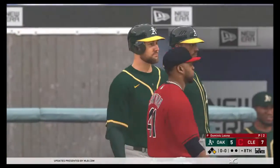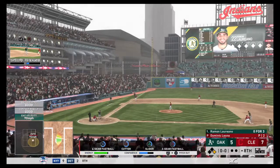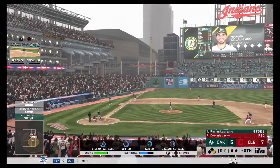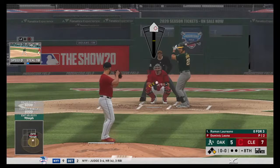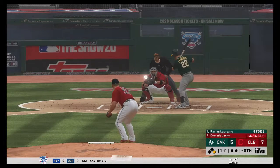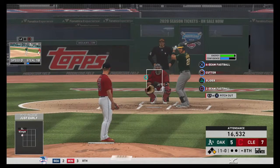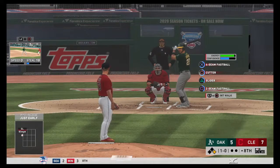Boy, there's another opposite field base hit right there, Dero. He's turning April showers into May flowers right now. There's no doubt about it. This guy has gotten off to a hot start, but it's his ability to use the whole field. That's what's made the difference. He's not just pull happy or trying to push everything the other way. He's taking what the pitcher's giving him.